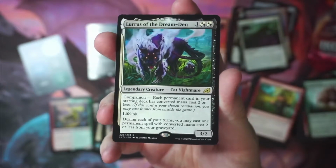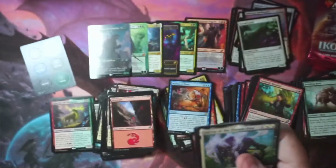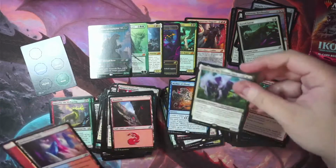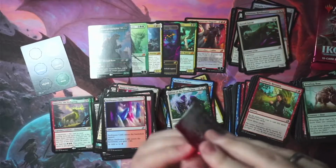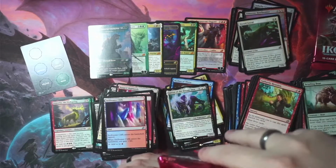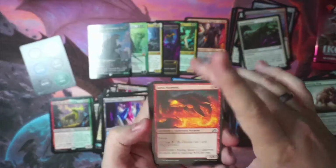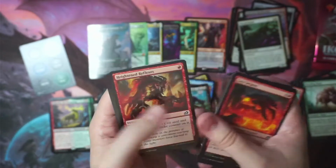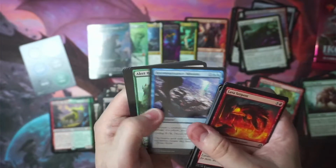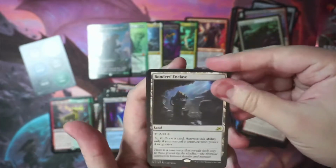And during each of your turns, you may cast one permanent spell with converted mana cost 2 or less from your graveyard. So before the switch to making him, they had to be brought back to the hand before he could be brought out. He was powerful because you were essentially able to just go off, and all your deck was really cheap. It was great for small white weenie decks, and it was a good time. I definitely wish I was playing back in that moment.